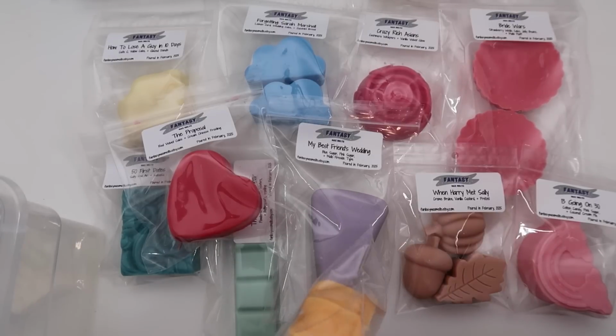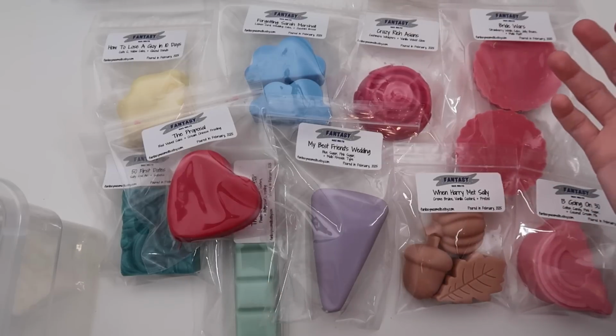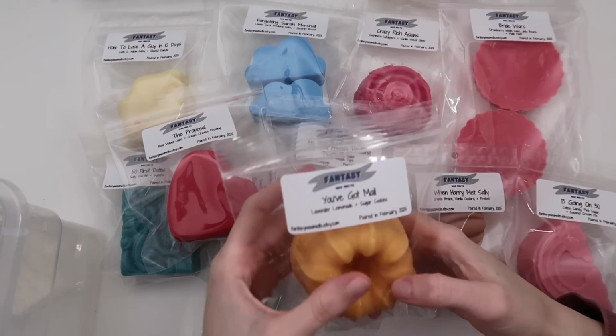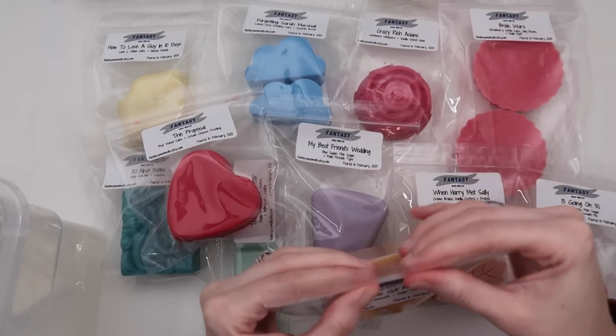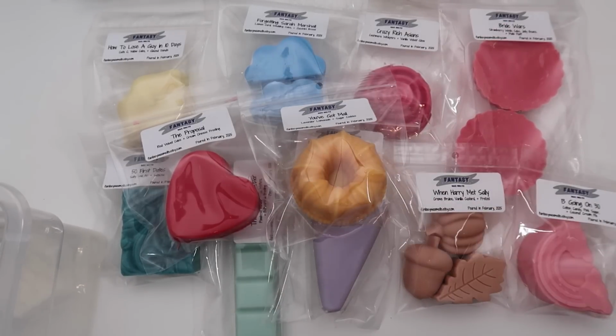because the lavender just adds an extra kind of sweetness to this, but it can be a little too fizzy, weirdly. So that's why I wanted to add in the sugar cookies, because I thought adding a bakery note to this would really help tone it down a bit, and I definitely think it did. So that is You've Got Mail.